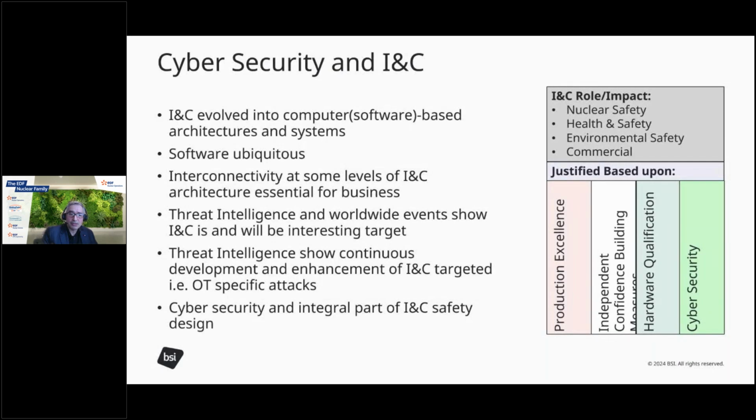The conclusion is that today, and it goes back to the expectations, including the expectations from our regulators, cybersecurity is an integral part of the INC safety design lifecycle. That's what I was trying to show in the little figure on the right of the slide. Until now, whenever we were talking about deploying an INC system into a nuclear facility, we were putting quite a lot of effort into qualifying that system using different techniques, including hardware qualification but also software qualification. Now we have this additional leg, which is called cybersecurity, which is effectively an intrinsic part of the overall safety justification. So if we go to the next slide, please.